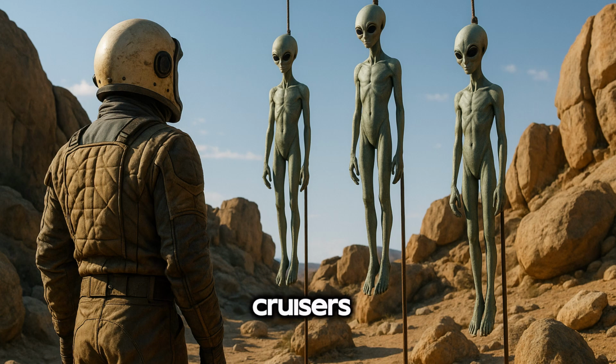Three colossal cruisers, black as fresh asphalt, hovered in formation just beyond his fence line. Their underbellies bristled with racks of sensors and weapon pods, and triangular panels gleamed with unreadable sigils. His heart thundered. What in the world? He tumbled from bed and fumbled for his boots, bare feet scuffing the dusty floor.